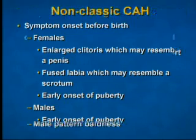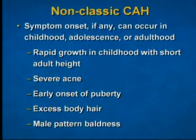Non-classic or late-onset CAH usually causes milder effects than classic CAH. However, symptoms can be quite variable from person to person. Many people with non-classic CAH start showing signs during childhood, adolescence, or early adulthood. Others never develop symptoms. Newborn screening can detect some, though not all, babies with non-classic CAH.